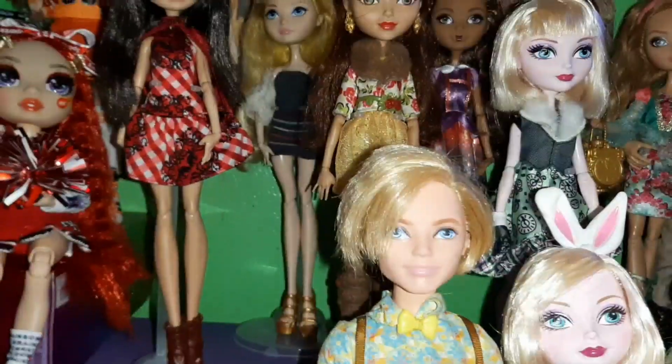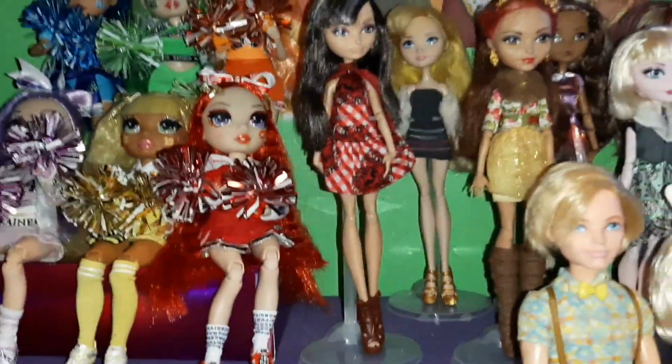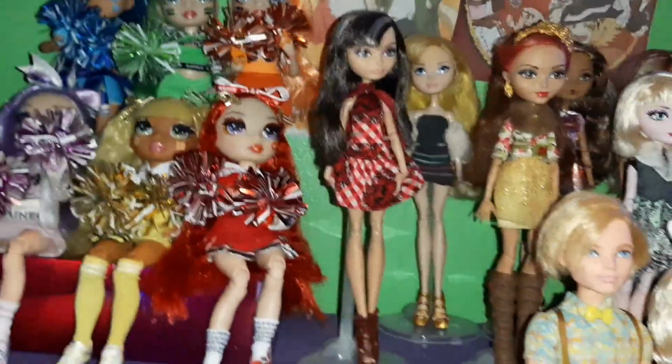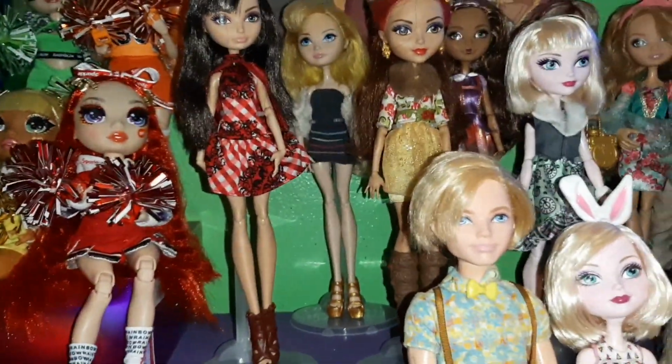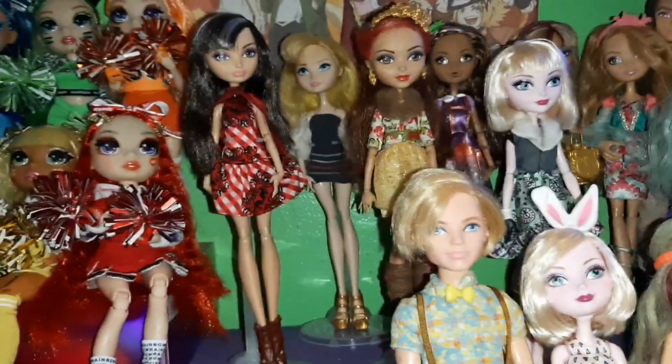Ever After High, obviously I'm going to be growing both of these collections. Especially Rainbow High, I want to get some more, so those gaps won't be there anymore. Look how gorgeous they look. And Ever After High will be growing as well. I have 2 stands left, but no matter what I did, they just didn't look right.